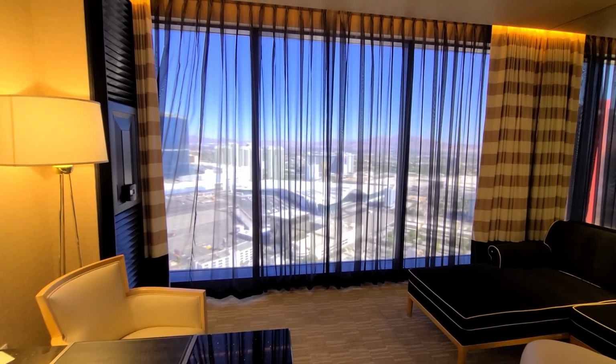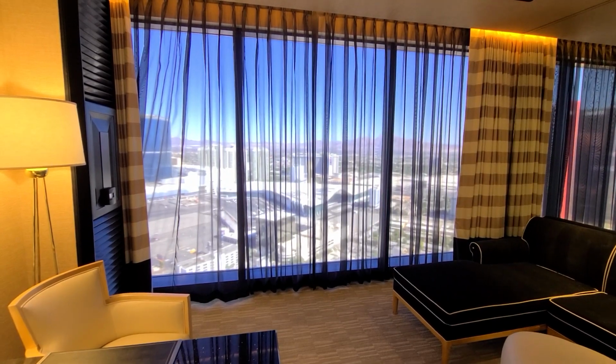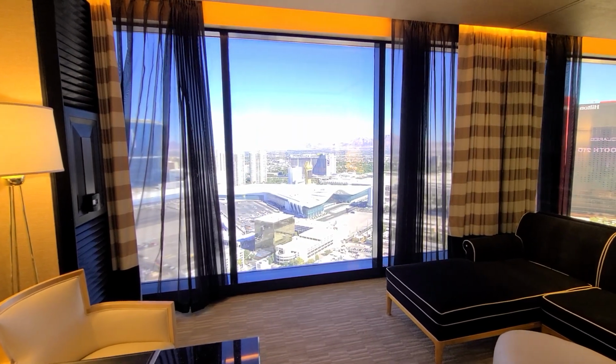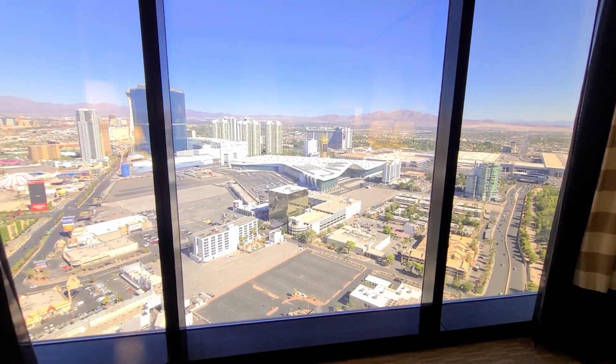I'm going to show you how it works. Alexa, open the shears. And so you can tell her to change the temperature or turn on or off some or all of the lights. This is our view.